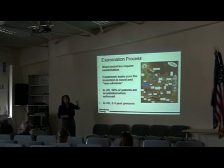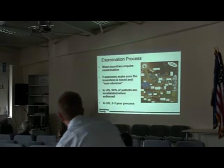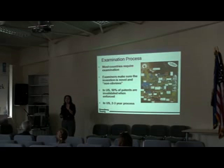The examiners are people who are trained in the art. So in the United States, if you were to file a patent on, say, a semiconductor chip, the person who would examine it has knowledge in the area of semiconductors. So the people who work in the patent office are usually engineers. And they make sure that your invention is novel and non-obvious so that you actually deserve to get the patent.